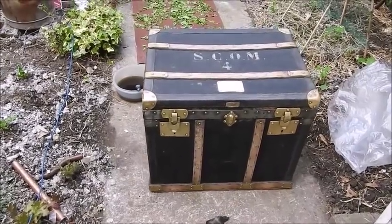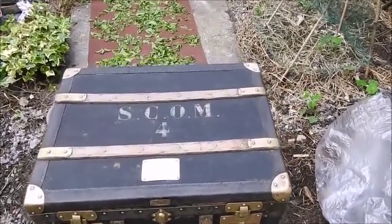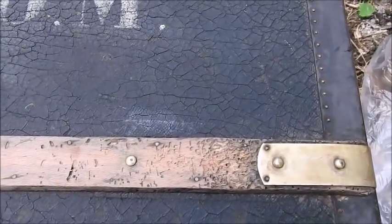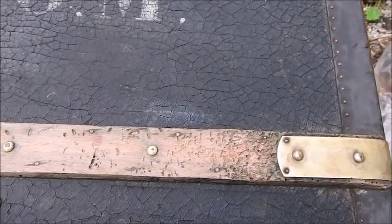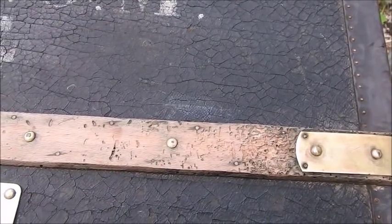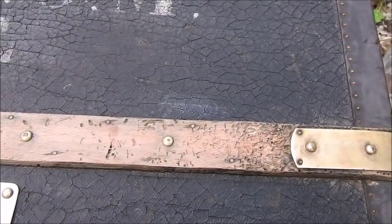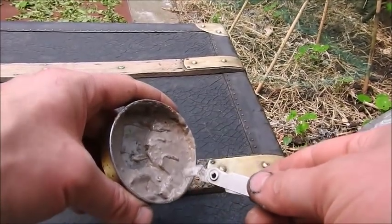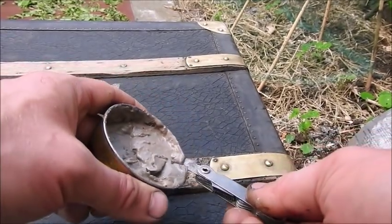Now, I know it looks all chic and retro like this, but it does suffer from major woodworm damage. So ideally, I want to fill these holes in so the next owner will know whether he has a new woodworm and treat accordingly. So I've mixed some wood filler with some coffee and I will spread that on.